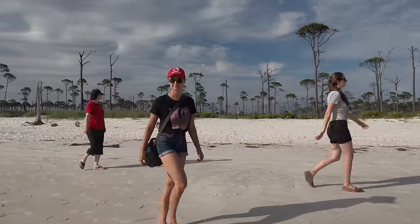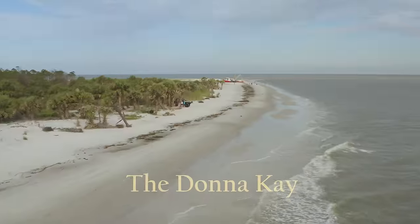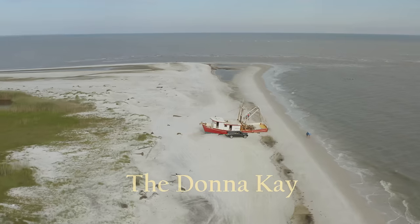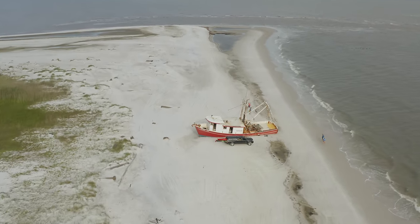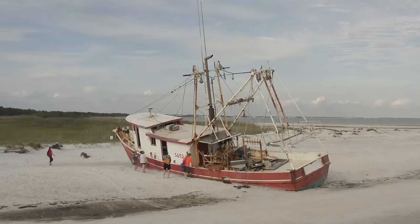During low tide, you can take a walk along the coast to an abandoned shrimping boat called the Donna Kay. This boat ran aground near the tip of Cape San Blas, and now it's become like a tourist attraction for locals.